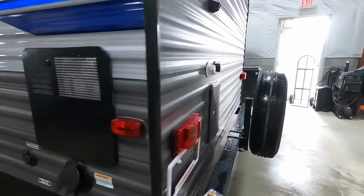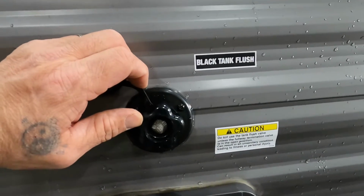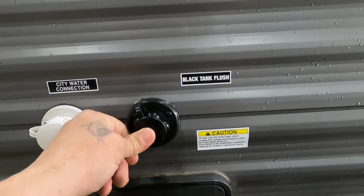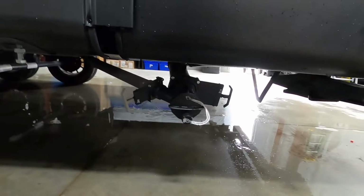Grab that hose at the dump station. Come back here to this black tank flush and hook that up and let that run for a good 5 minutes. I'm going to wash all that nastiness out of your black tank. When that's done, remove that hose. Make sure all the washout that you just put in there has drained out. Then you can close that black handle.